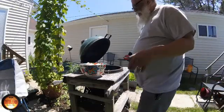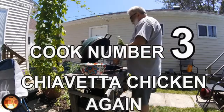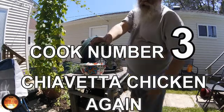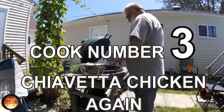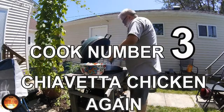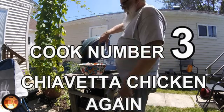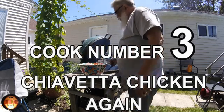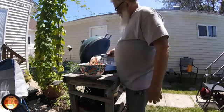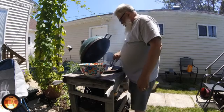It's hot as a pistol today. Gonna go swimming. Gonna put some Chiavetta's chicken on the grill. I take my ceremonial chives and I throw that on the fire. Let it smoke up. And I slam my chicken on there. Chiavetta's chicken.